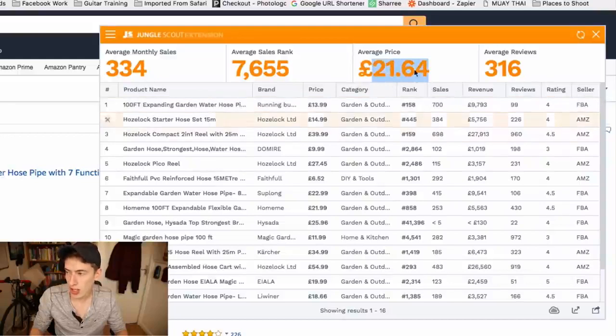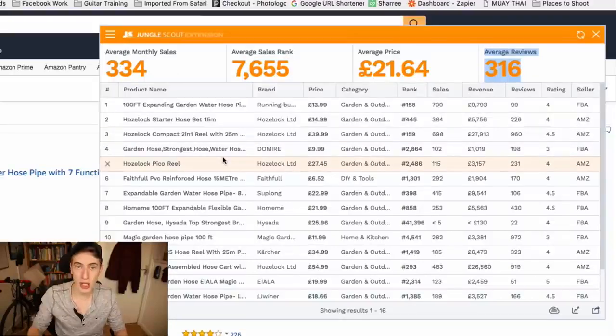So the only box that this product has ticked is the average price. It's ticked the average price because the average sales rank is huge, the monthly sales is slightly lower than we wanted, and the average reviews is higher than we wanted. So this would be a no-no of a product.